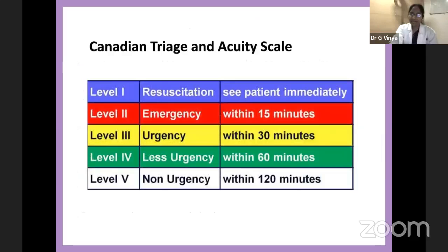So this is the Canadian Triage and Acuity Scale, which we will be using in our emergency room to see that we can receive the number of people into the emergency room, and also to allocate beds to them and decide who has to be attended first. So level 1 indicates resuscitation.